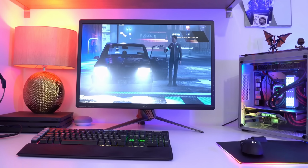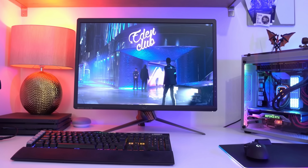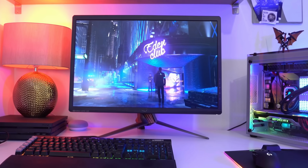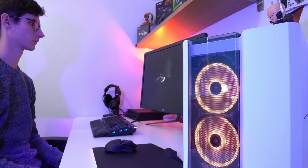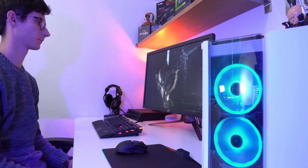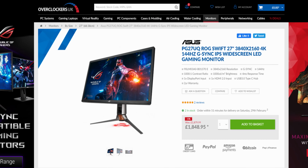And something like the PG27UQ, I would say actually still beats us out, not only in terms of viewing angles, but actually in terms of color as well. But I think most of us are unlikely to take issue with this unless you're working with dedicated serious color applications on the daily and you're willing to pay almost twice the amount of money for your display.